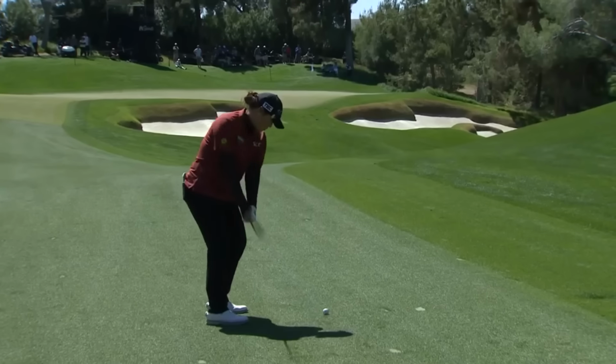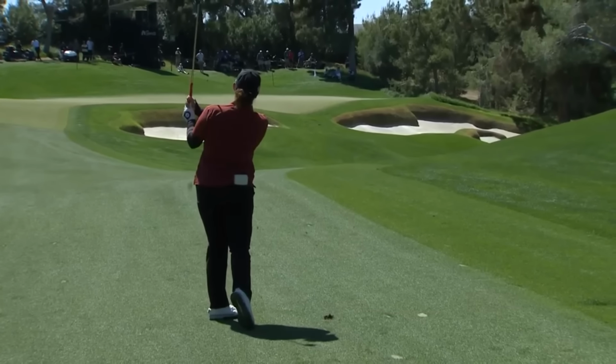Advantage of hole. Right, gonna try to land this 105, 110.